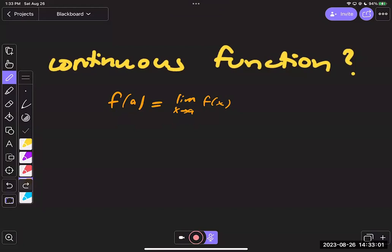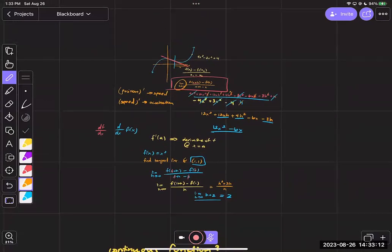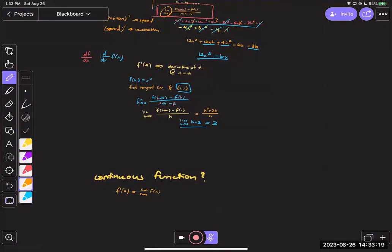Sometimes it is impossible to get a derivative. You can only take the derivative of a function when it is continuous. So sometimes you can take the derivative for some values, but not for other values, right? So that's a really important idea here. Differentiability implies continuity. That's a super, super important idea.